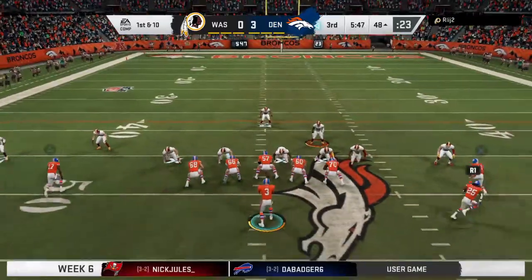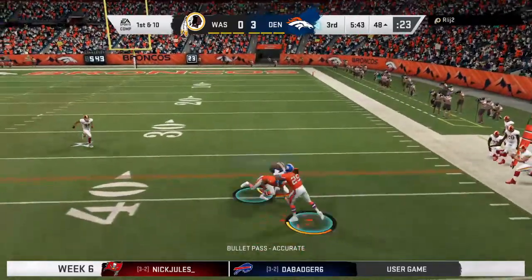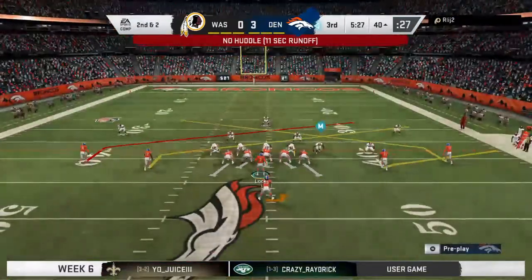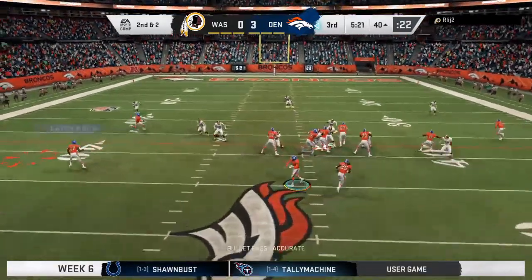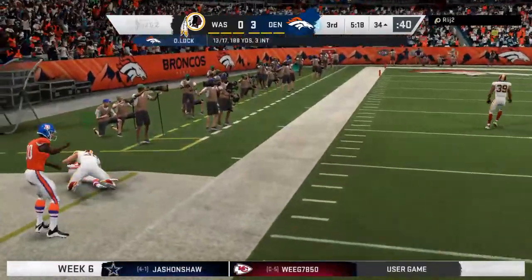After the turnover, here's Locke. Got Gordon open, completes it. And he's corralled at the 40, but not before picking up 8. The dump off good for 8 there on first down. Facing a 2nd and 2 after that last catch, good for 8 yards. A quick throw going to be caught by Hamilton.